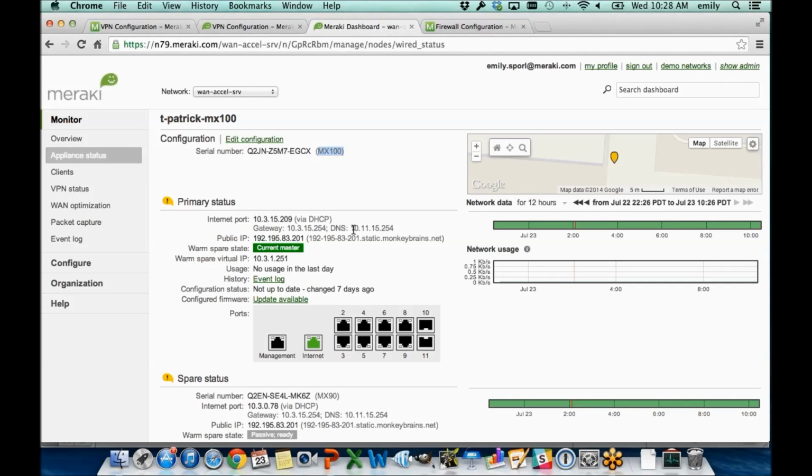So we are getting some questions from the audience, one of which is, for the warm spare, do they need to be the same model MX? I believe the answer is no. I would definitely double check that with your Meraki rep, but I'm fairly certain they can be different models. And if that is the case, you are going to want to ensure that the secondary or the backup has the resources to support whatever your network configuration is. So you don't want to necessarily have a MX600 failing over to an MX60. That would probably not be a great scenario.